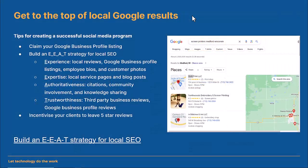The last piece of technology I want to talk about is getting visibility in local Google search results. If customers can't find you, they can't buy from you. And one of the most important pieces of free advertising that you can get in your business is having people find you through a Google search.